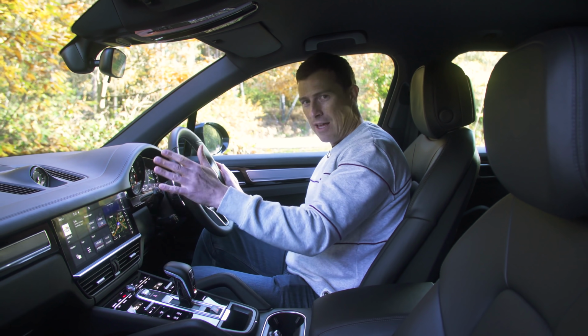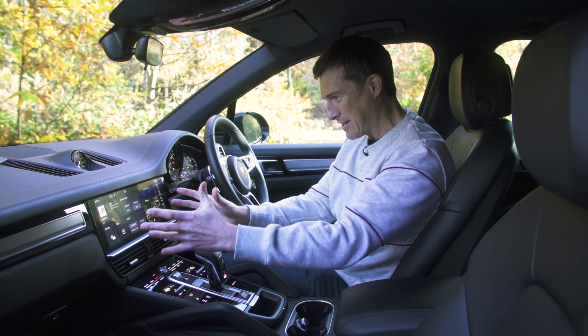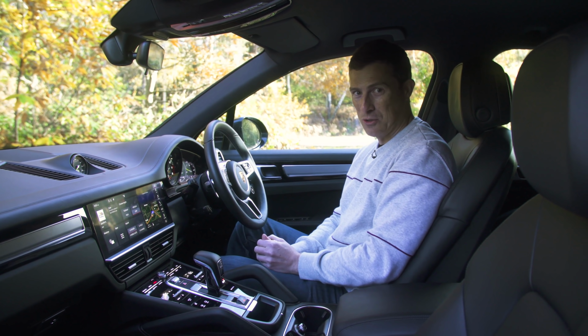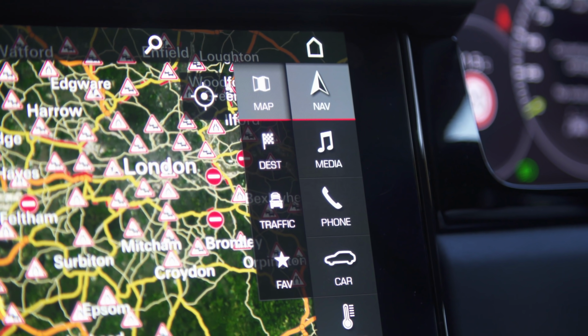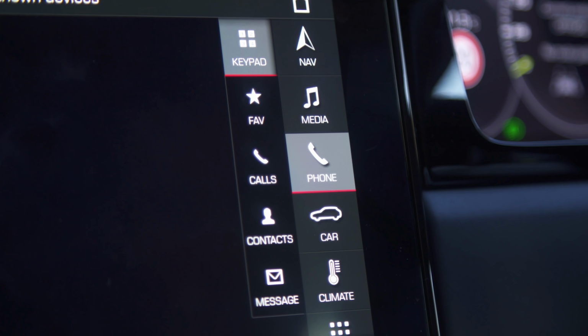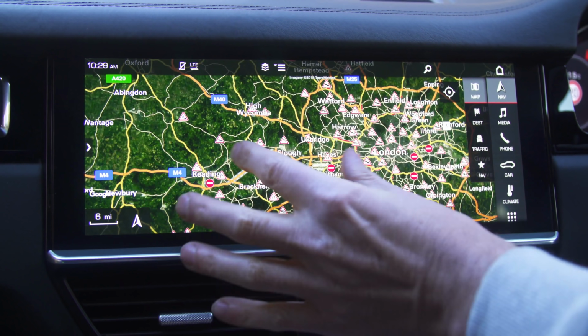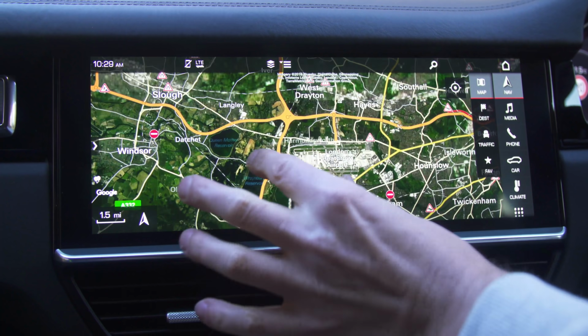Then we come to the main infotainment screen, which is like some huge cinema screen right here in the dash. It's absolutely massive and it looks gorgeous. So to swipe through the different menus, it's all quite easy to do, and you can go through the different functions by going down the right-hand side here. Actually, let's just go on to the navigation, because yeah, it's a really nice crisp display and it's responsive.